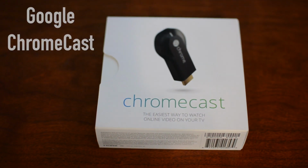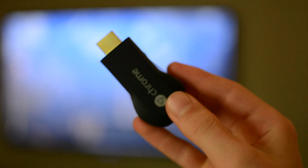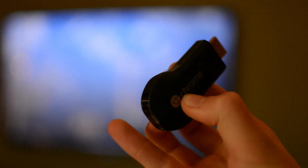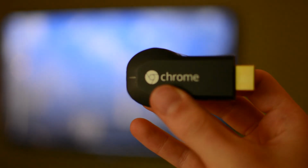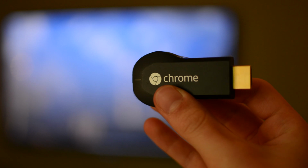Chromecast is one of those things that is for some people a no-brainer and an instant purchase, because honestly you can't go wrong. Chromecast is a small dongle that connects via HDMI to your television. Actually, most of the content is based on Android, not Chrome, so the name is slightly misleading. Chromecast is an extension to your TV that lets you view media.